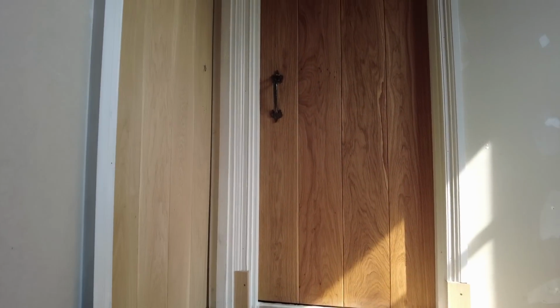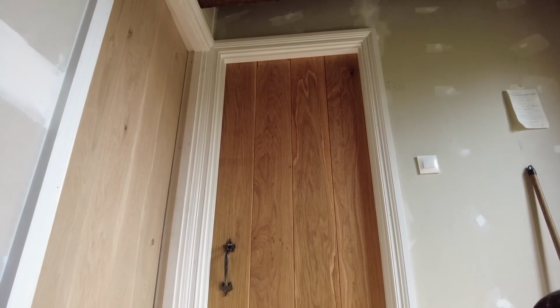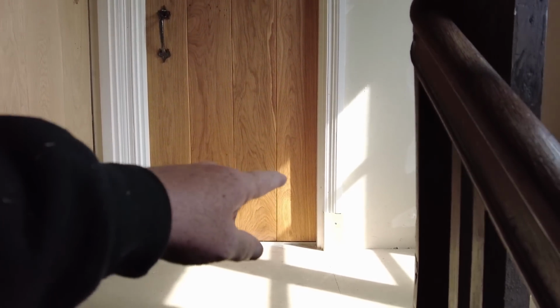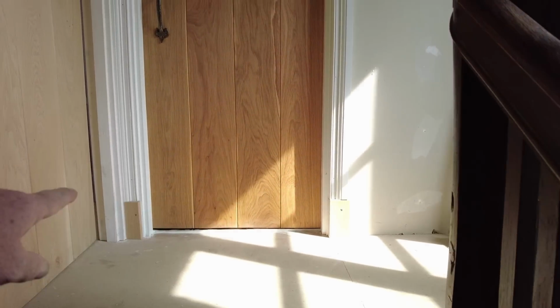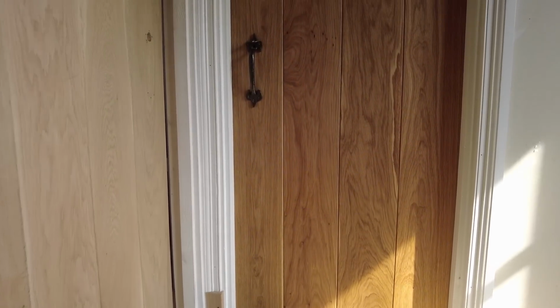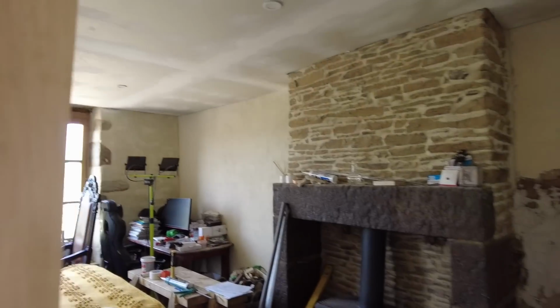Right, just going upstairs, see how Tracy's getting on. Door's looking nice, isn't it? Now I've put all the architrave round everywhere. Just got to do a bit of light filling. I'll put some base or pilasters, if you like, on the bottoms of the architrave. So Tracy's going to paint all of them and fill them. Just give it a bit of fanciness. Let's go and see how she's getting on.